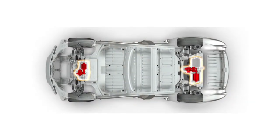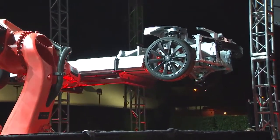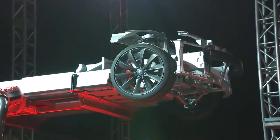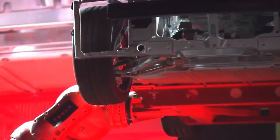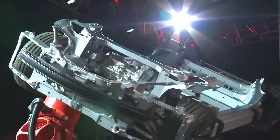So let's bring up this slide. So then you can see you've got a motor in the front and a motor in the back, hence the dual nature of it. But what would be greater than sort of seeing a slide is to show you the actual car. So let's release the Titan. So here we have the chassis and the drivetrain of the dual motor Model S.